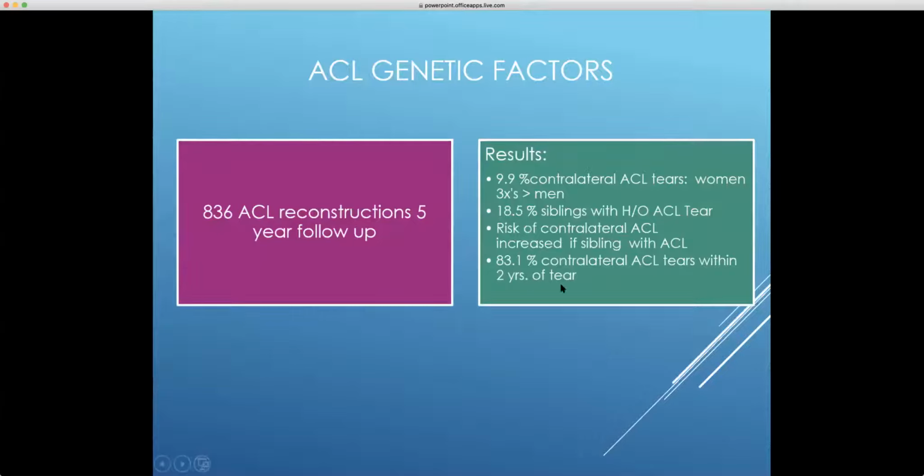And finally, they looked at if you suffer a tear to the contralateral ACL. You've torn one ACL; if you're going to tear the other ACL, 83.1% of the time, it'll happen within 2 years of your first ACL tear.